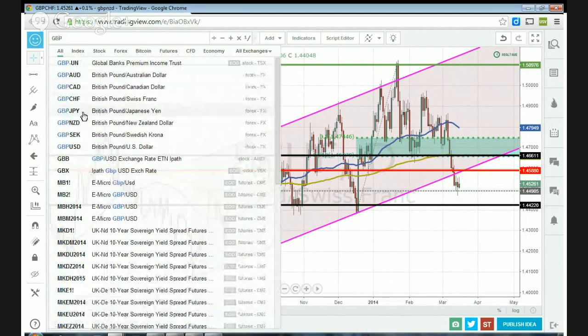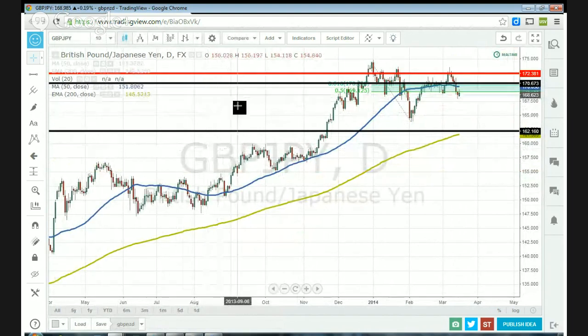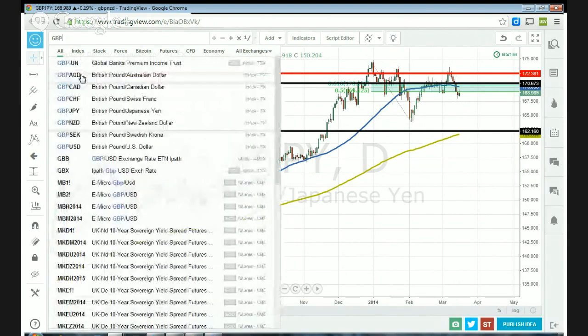Pound yen. Okay. Yeah, I still would like to see if we can come back down here, 164.22. That'd be interesting. It does seem like pound yen has found a support level where it's now at. So in general, I think there's a number of opportunities on the pound, basically, for the pound to rally. I'm seeing that across the board. You can just pick whichever ones you like the most.